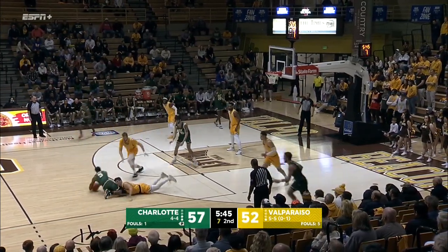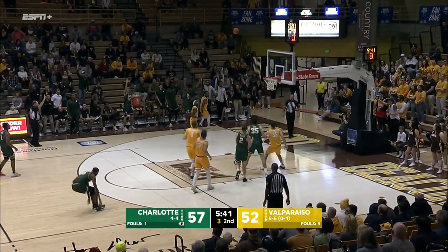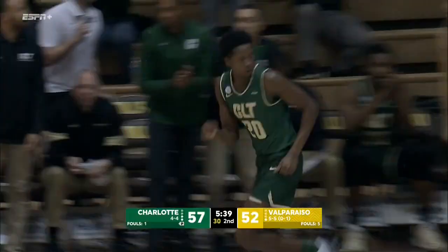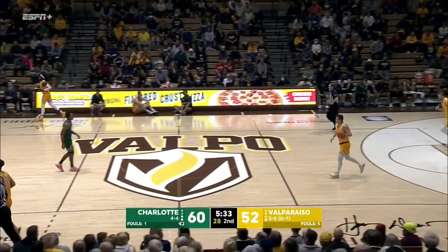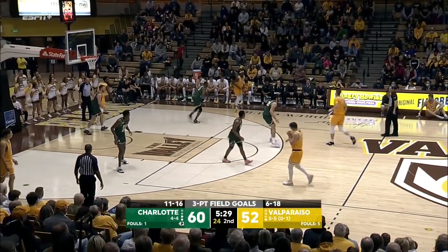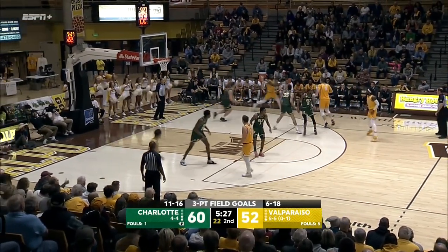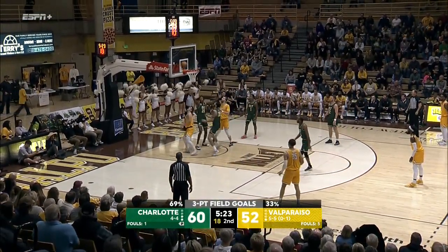Cannon went down, scrambles, saves it to Vasek. Braswell's going to get an open three, and he buries it. And that has been the story all day long. Charlotte has answered at every single call, and they lead it 60-52. And the third three out of Braswell, too. So they're getting some people to step up and make shots that haven't in other games.